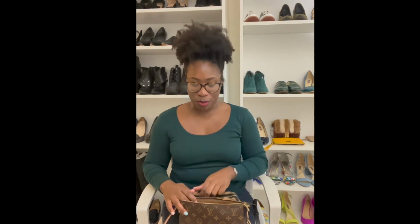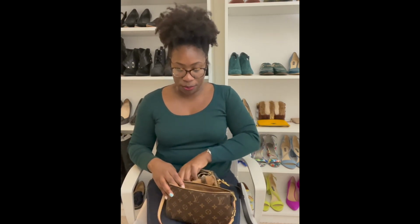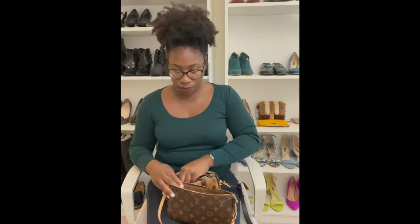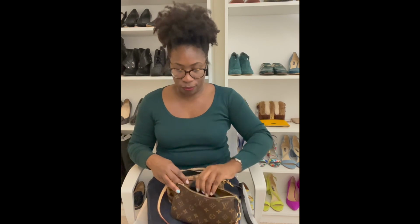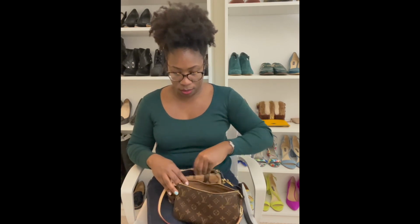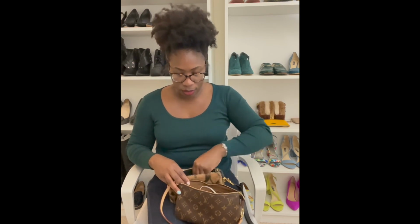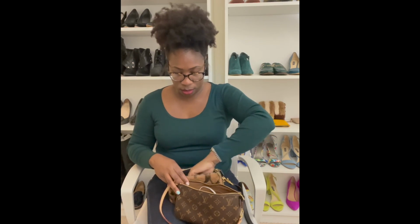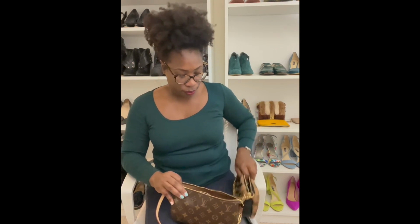I'm just pretty much going to pop everything from the Nolita into the Pochette Accessoires. When I typically wear the Pochette Accessoires, I can put my pouches in here because they are able to fit in here. So my lipstick, lotion, wallet, phone, mask, sanitizer, Altoids, boom. So we officially have everything in here.